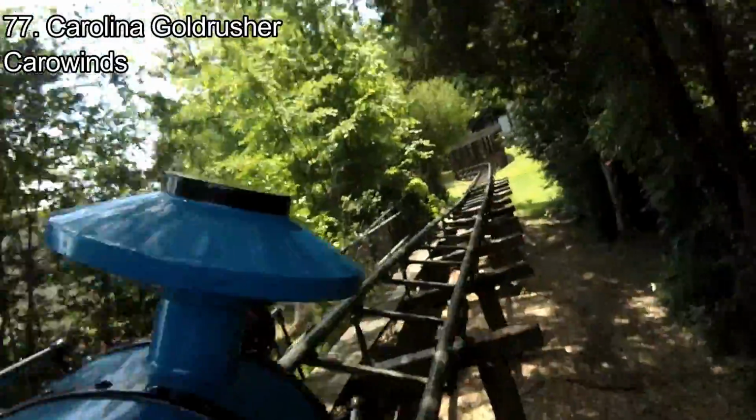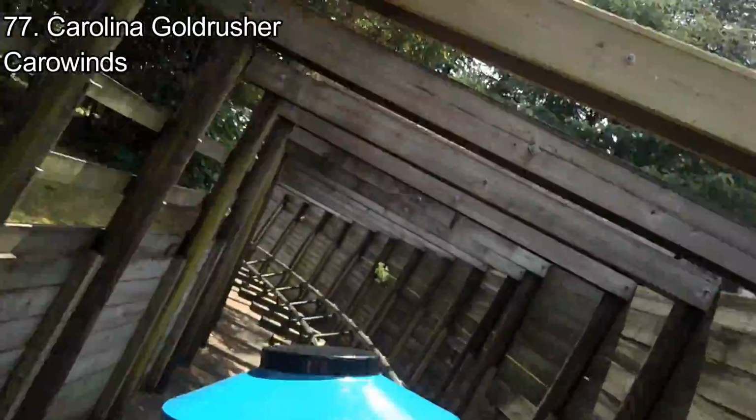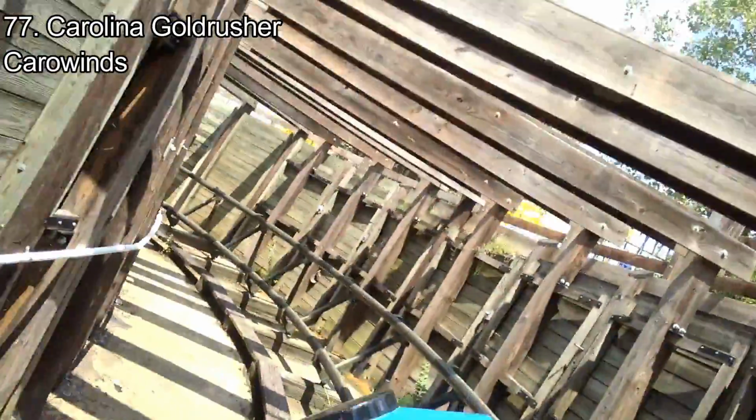77. Carolina Goldrusher. This is one of the better mine trains. It's pretty long and has a great setting, and the tunnel at the end is quite a rush. It's also very smooth, just a bit too small.